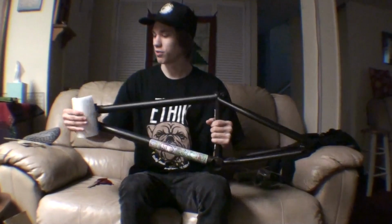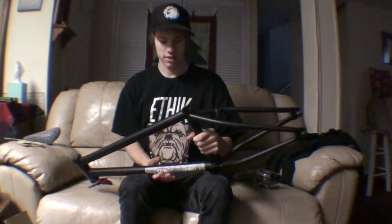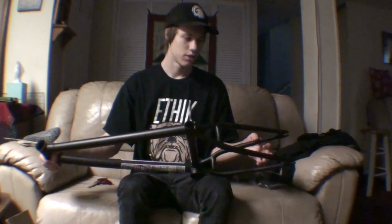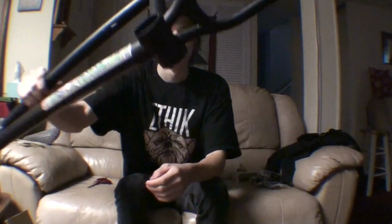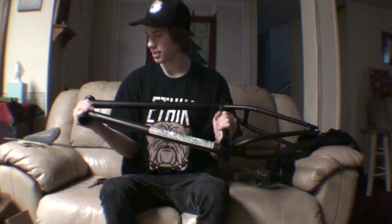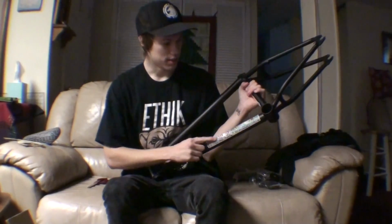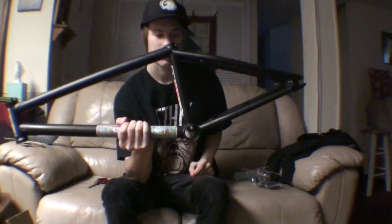Last but not least, we have my new frame. This frame is the Sean Moore Connoisseur frame, 20.75, I'm pretty sure. I know I didn't get it in 21. And this is going to be my first frame with built-in chainstays. So that's exciting. I've never had a tight chain whenever I wanted. Double gussets. And all of these graphics all the way around are done by Evan Fisher. So that's just awesome to have that artwork on there.